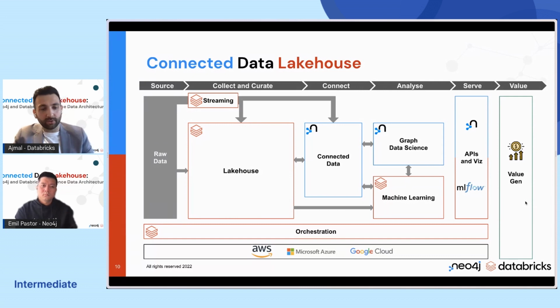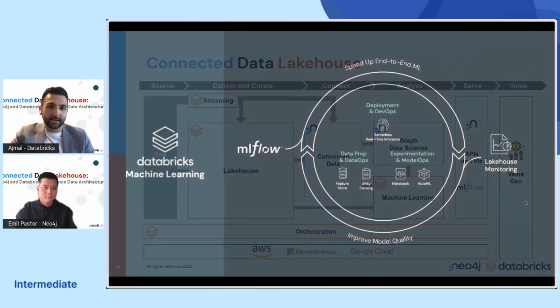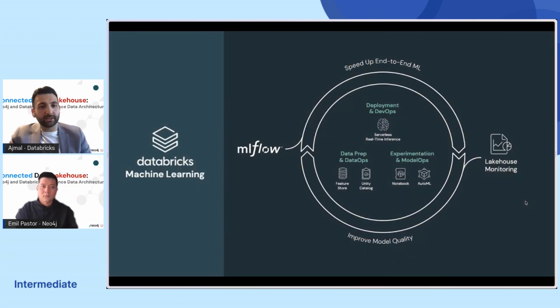So all of the orchestration, I will demonstrate shortly using our workflows capability. And we hope that this leads to greater value generation and ideas for companies that have supply chain data sets. Really quickly, I wanted to touch upon the machine learning capabilities because I know we just put a bit of a box around it.